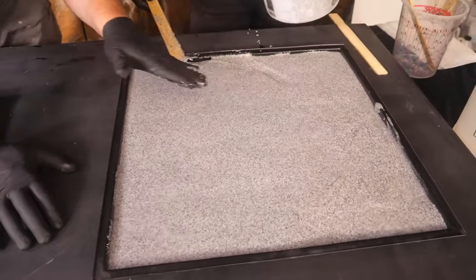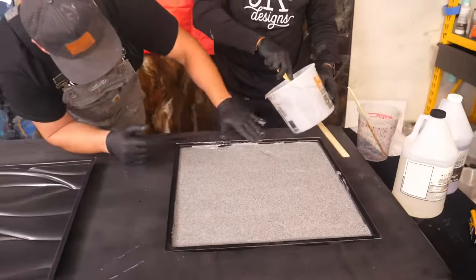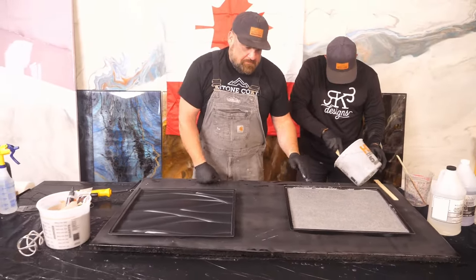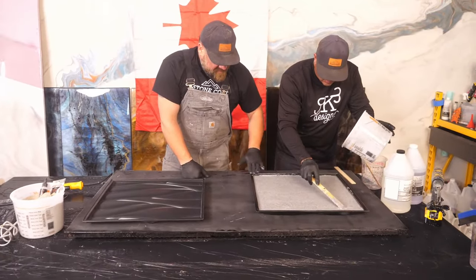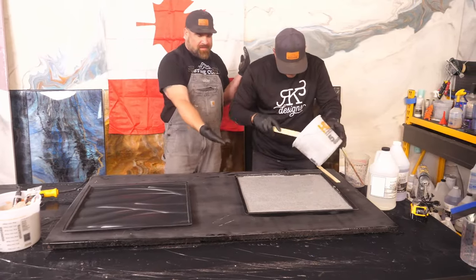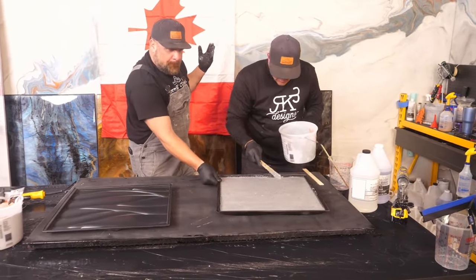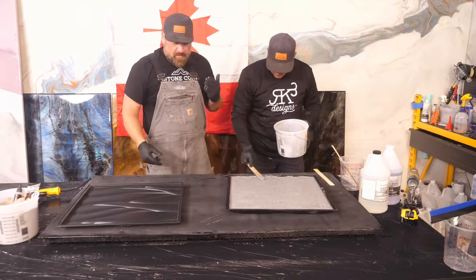So how many ounces of resin did we use? 40? That was 64 ounces. It looks pretty cool and covered pretty much everything. I wonder if we even need to torch this. I don't think so. I see a little bit of air, but this is the backside, so it's not going to really matter. Just give it a shimmy shake. Cool. Let's do the next one.